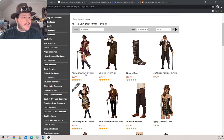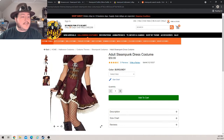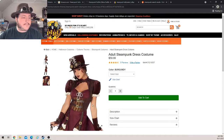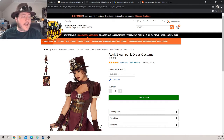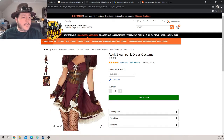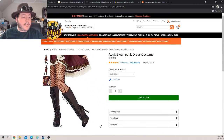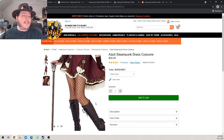We'll start with this adult steampunk dress costume. It fits all the bits that we need from a steampunk. Is this a real person, or is this a cartoon? Anyways, it fits everything that we need out of a steampunk costume. You've got the hat and the goggles, which are pretty easy. We've got the dress with a little fake corset going on here. Lots of buckles, lots of brass pieces. Brown and maroon is good. I'm not sure if these are boots that come with it, or a boot spat that goes over whatever heels you're wearing. But that'll end up looking good.